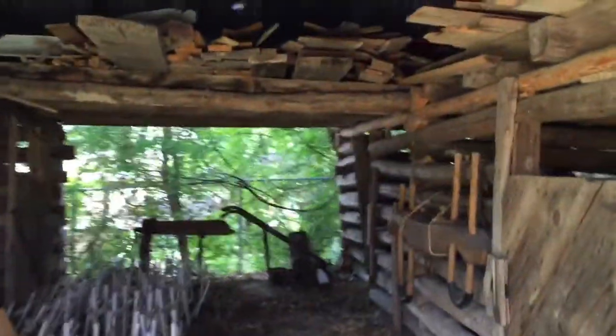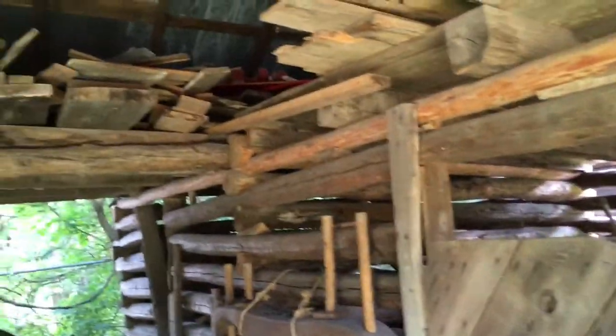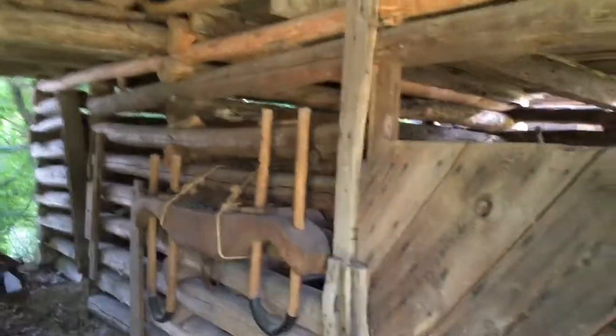It's a four-stall barn, 1868. As you can see, I'm yelling at them, they need to fix it up and make a better display, but we don't have the manpower. You look in here, there's tons of plows.